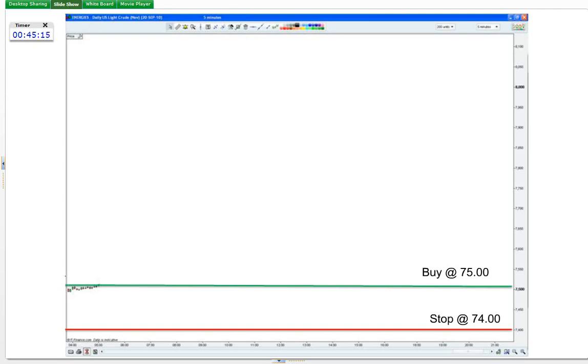So let's actually get into what one looks like. This is actually just an old chart of oil. I'm sure some of you on here have seen this before. But we've got oil right here trading about 75. Now, if I wanted to place an order on oil, one contract of oil, I wanted to buy it at 75. I place my buy order there on the screen, and then I'd put in my stop. Now, $1 on a full contract of oil is going to be $1,000.